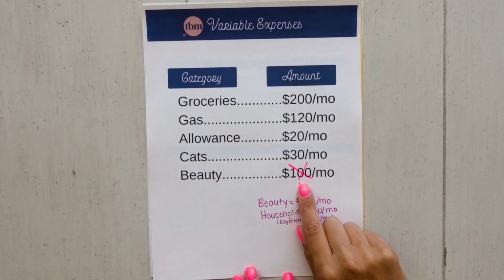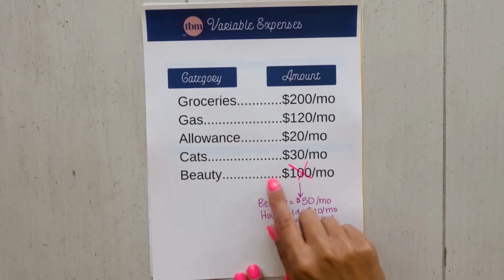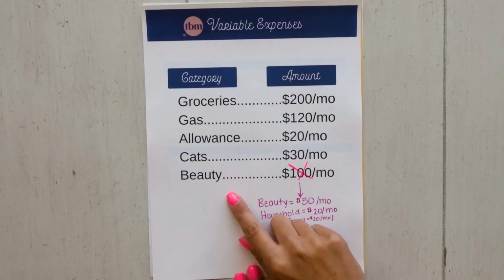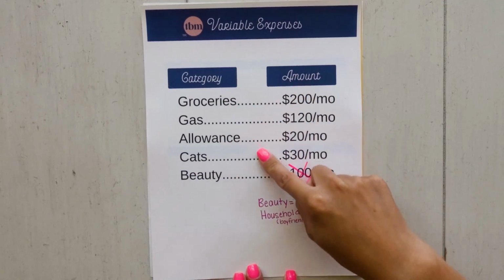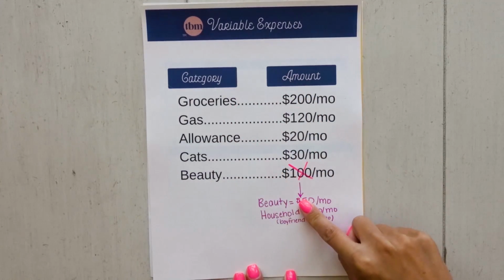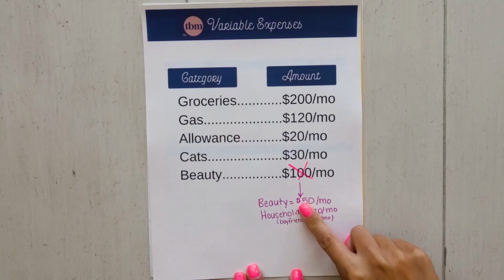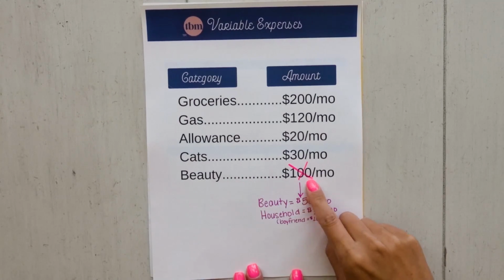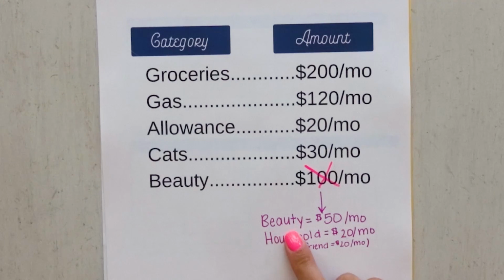Now, she did have $100 a month that she was using for beauty. I'm going to recommend, out of all of her variable expenses, where I felt we could make the most progress or the biggest impact to her budget was getting rid of and dropping down the beauty. So we're gonna decrease her beauty to $50 a month.